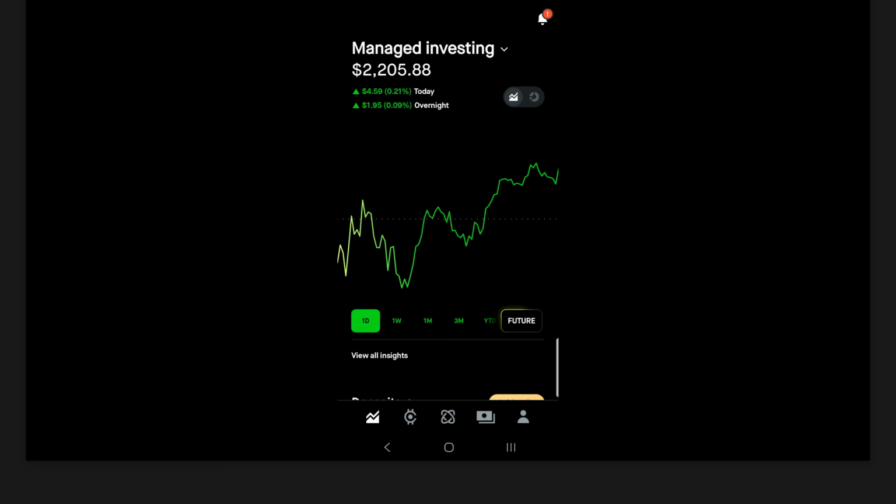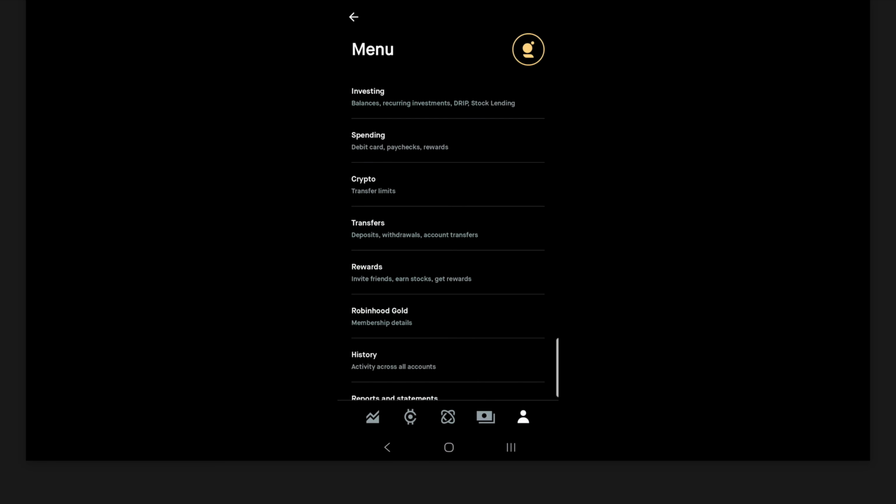So the first thing we need to do here is click on the bottom right icon, the icon that looks like a person. And then in here, you want to go over to the menu section. So this is what the menu section should look like. We have many different options in here. But here, we want to focus on the Robinhood Gold section.